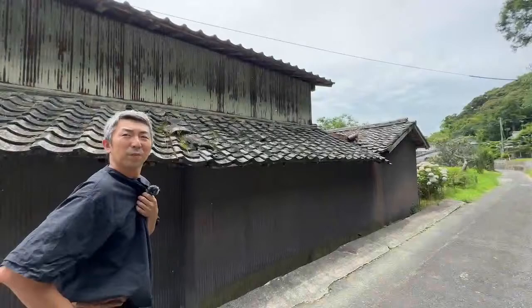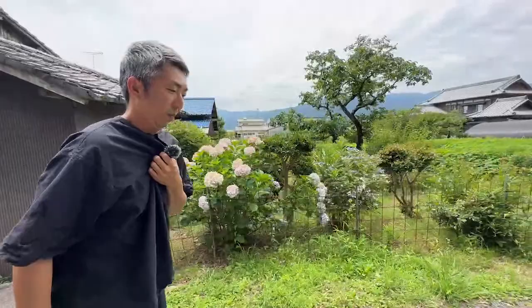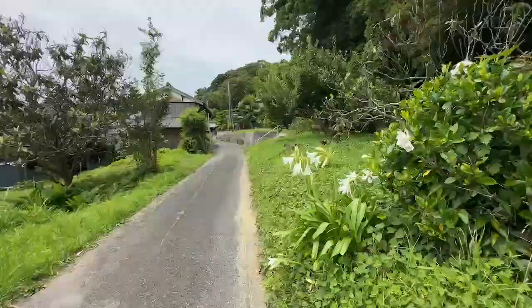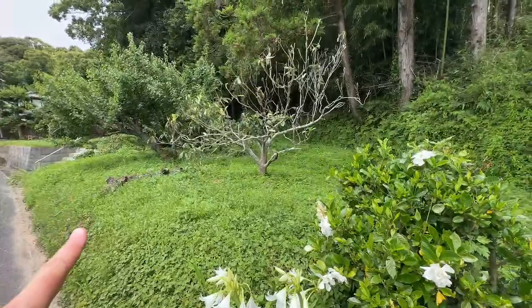So that's what I think about the artists and the residency program that you have here. It's not just coming to Tokyo, to a big city. The people who come here really get a taste for regular Japan in a way. So, the neighbor gives vegetables. Neighbors, yeah. Beautiful flowers everywhere. And these are fruit trees. Fruit trees, and forest and rice fields.